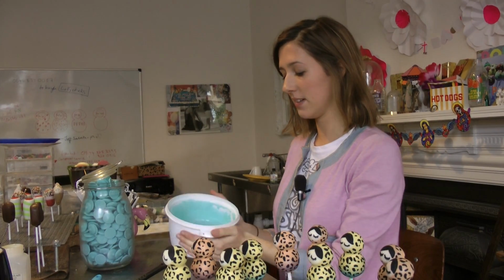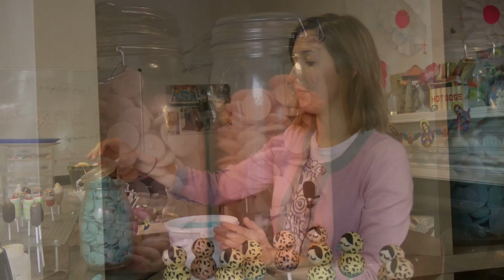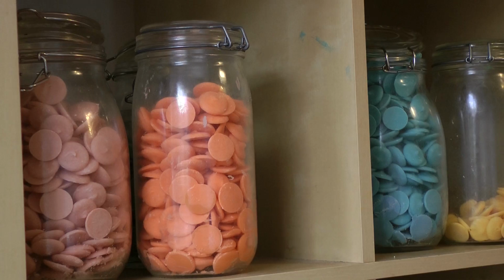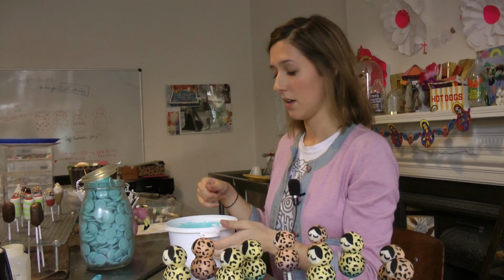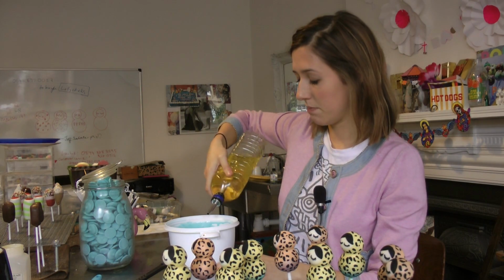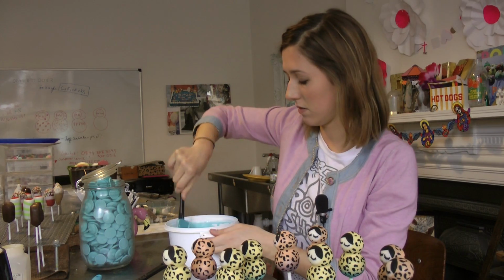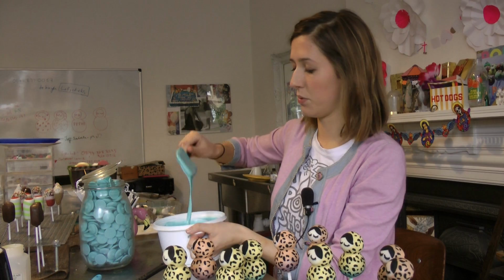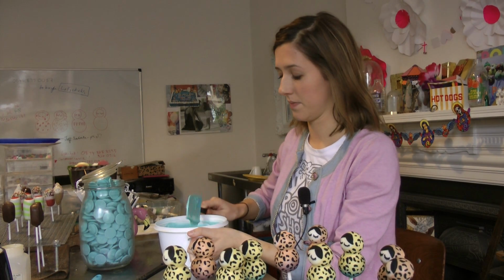So basically I've melted the blue candy melts. These are the candy melts when they're hard. You just add them in and then you keep mixing in the microwave in like 30-second intervals until you get a kind of paste. And then you need to add oil. You add bits of oil until you get a kind of pouring consistency. So you mix it all in, and then when it's pourable like that, then it's ready to dip.